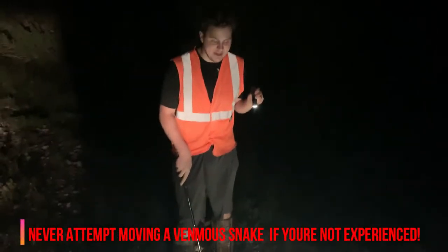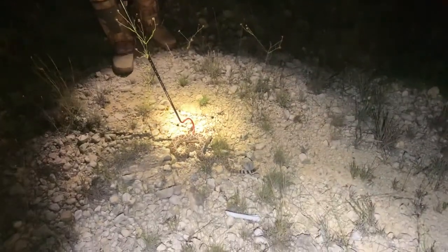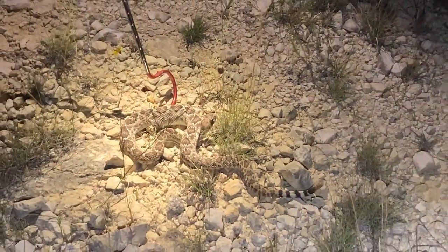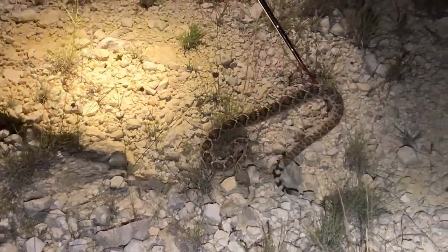Hey there, guys. So we have something here you might be interested in. So this little guy right here, you can see him on the ground. This is Crotalus atrox. This is the Western Diamondback. This is probably the most common rattlesnake you'll see all around San Angelo. We're a little further away from San Angelo, but these guys are pretty widespread. So you can see those nice patterns on here.